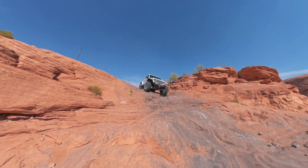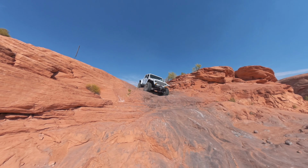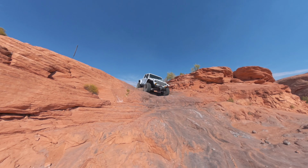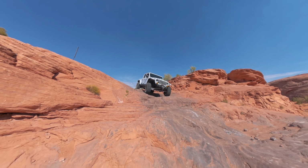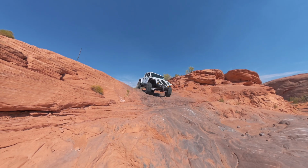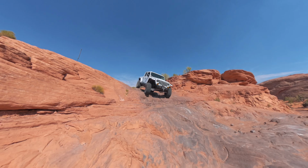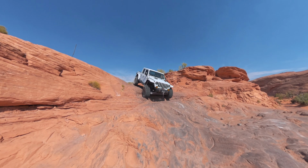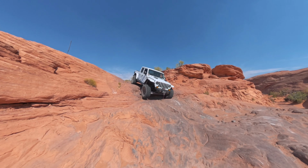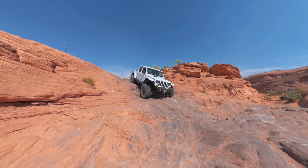Out and back trails typically aren't my favorite because half the time is spent redoing stuff you already did. And you know me, I always love doing new stuff, but to be honest, on a trail like this, going down these obstacles is a whole new experience. So it actually felt like a completely new part of the trail, taking everything in reverse.